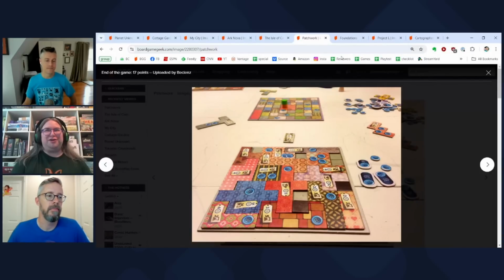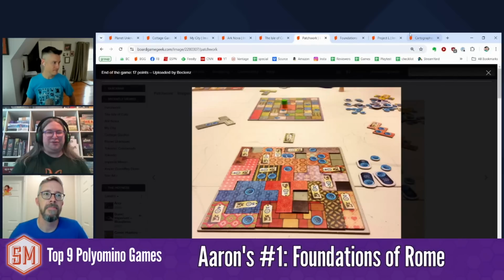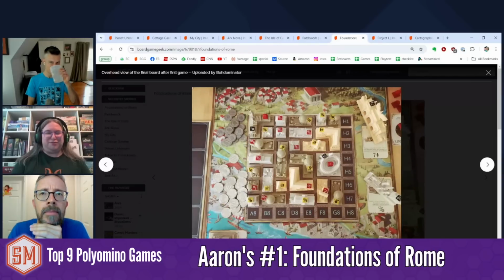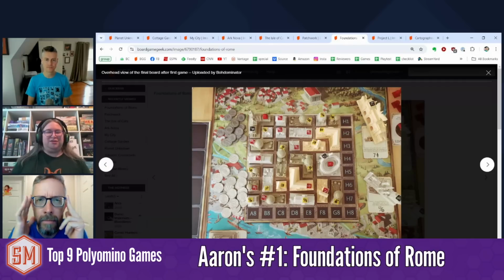All right, my number 1, and when you asked me to make this list, I was like, well, this is an easy decision. It's Foundations of Rome. I just love everything about this game. I love the simplicity of this game. You have a choice of 3 actions on your turn. Either buy a plot of land, place a building, or gather income.